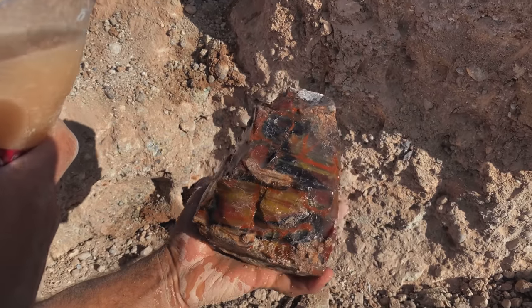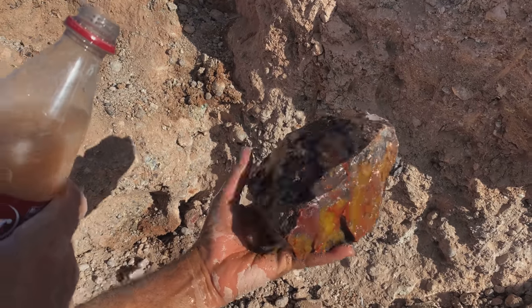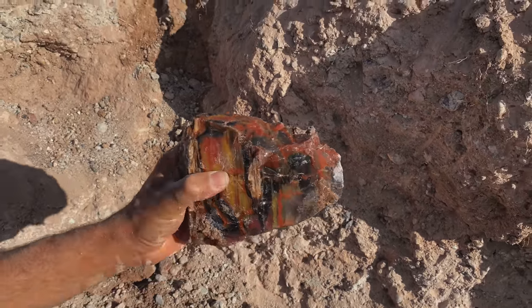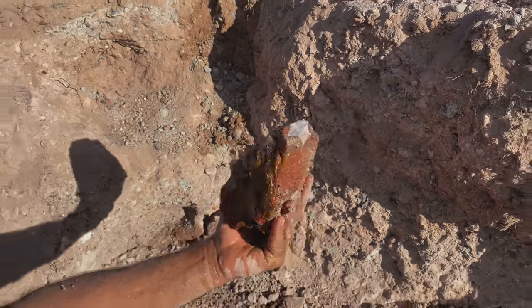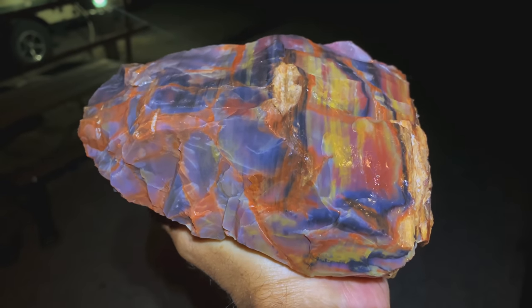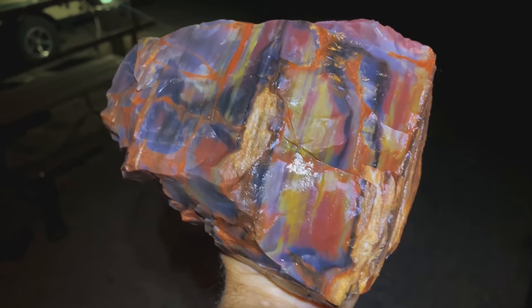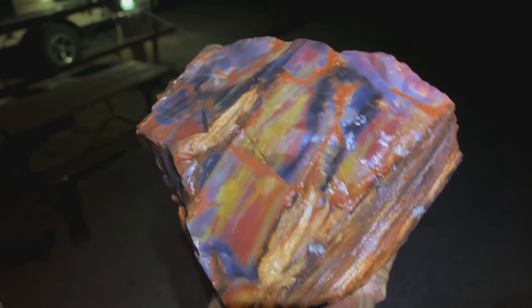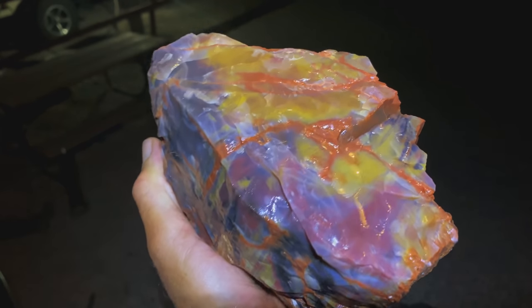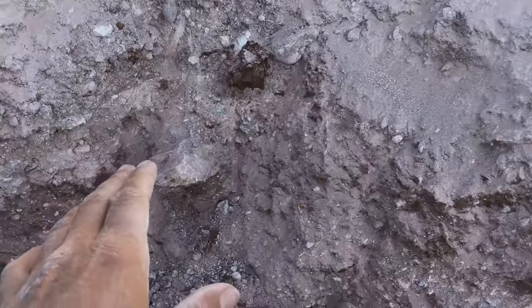Oh, boy. Oh, look at that, dude. That is what we're talking about right there. Woo! Look at this piece, cleaned up under good lighting. It's just wild. I mean, the colors are amazing. A little bit of bark, but the purple, the yellows, and then look at this top. What? Oh, man. All right, we're into something here.